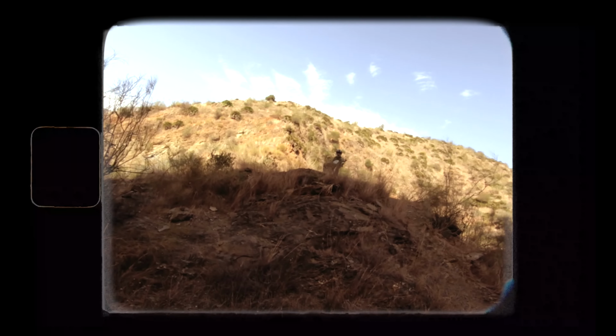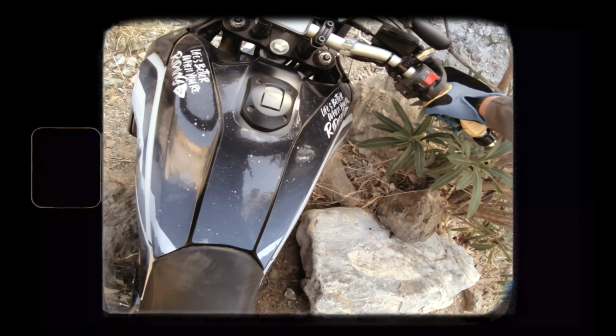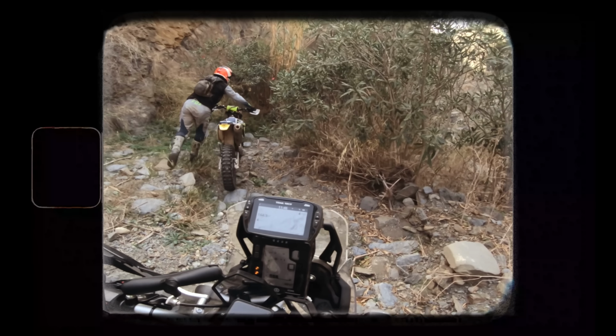The trail we chose was probably the most technical we'd ridden yet. Steep drops, big boulders, and a Sherco with no motor. It took around 2 hours to get out of that riverbed, and that little extra dose of adventure seemed a really fitting end to this project.